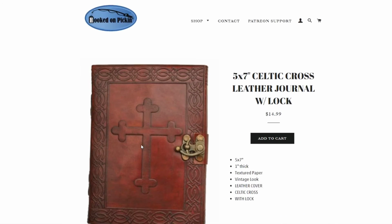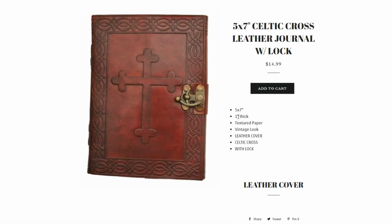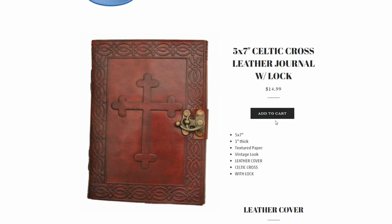Very gorgeous piece. It's 5x7s inside and 1 inch thick, and it has the textured vintage paper in it. So it's amazing. $14.99. We have one more left, and we can no longer get these.